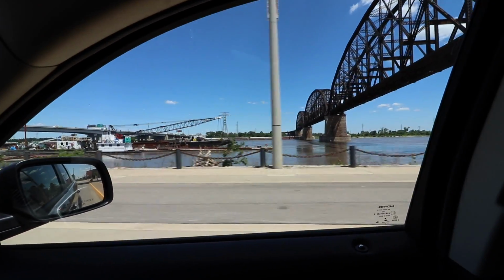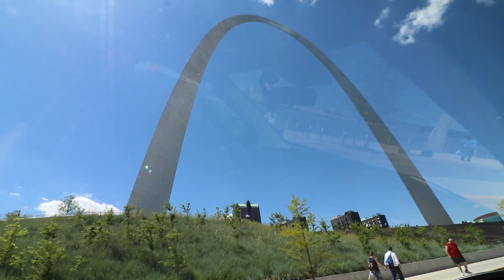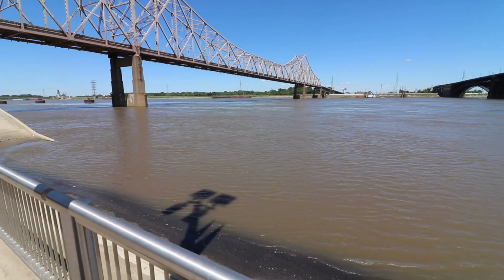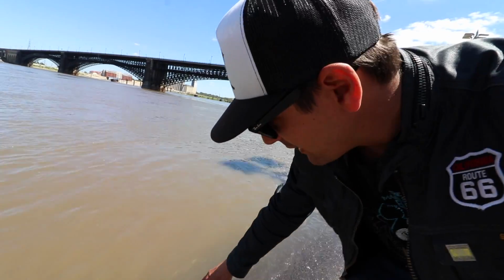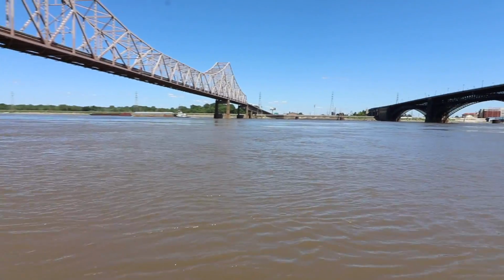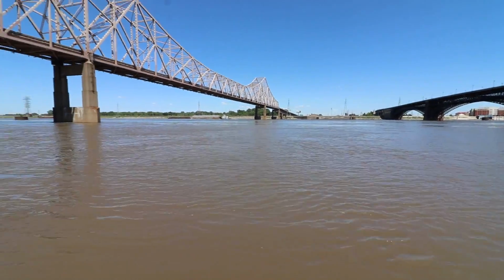I love that story. Look at this! There's the Mississippi River! And right up ahead is the Gateway Arch. Oh, heck yeah. How about this, huh? Look out the window. Look at the size of that arch. I am so psyched right now. The Mississippi River. The Big Muddy. It's been a little while since I've touched Old Man River there. Look at that. And on the other side, Illinois, our 8th and final Route 66 state.